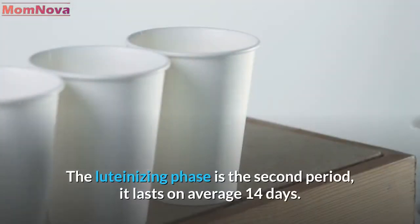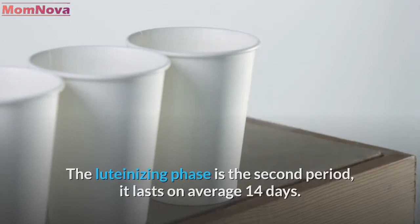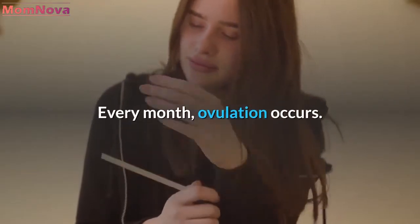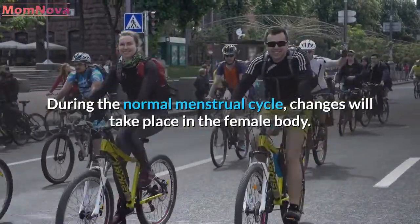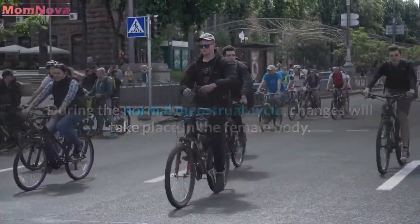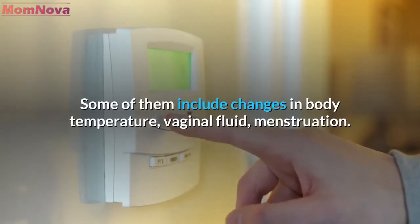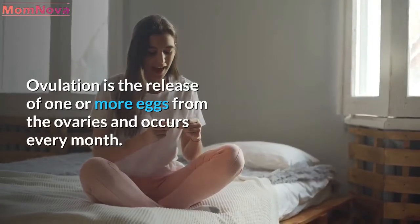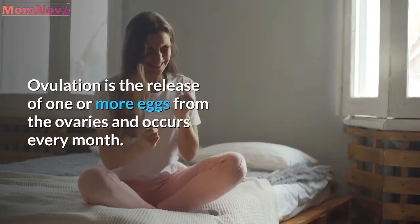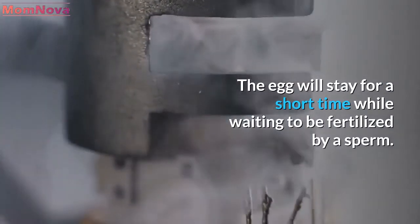The luteinizing phase is the second period. It lasts on average 14 days. Every month, ovulation occurs. During the normal menstrual cycle, changes will take place in the female body. Some of them include changes in body temperature, vaginal fluid, menstruation. Ovulation is the release of one or more eggs from the ovaries and occurs every month. The egg will stay for a short time while waiting to be fertilized by a sperm.